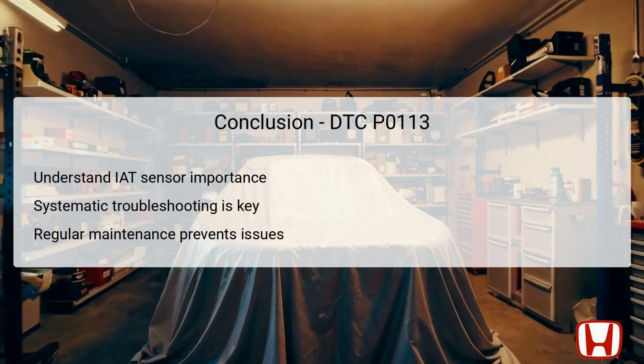swiftly addressed. Furthermore, implementing regular maintenance can significantly prevent issues related to the IAT sensor, thereby enhancing the longevity and reliability of the vehicle. Following these guidelines will not only keep the vehicle running smoothly, but also ensure compliance with emission standards, ultimately benefiting both the environment and the user.